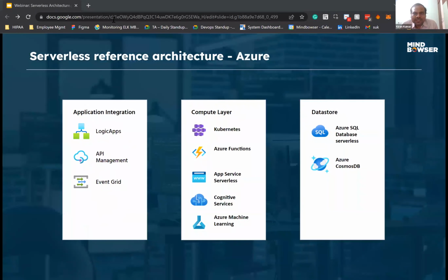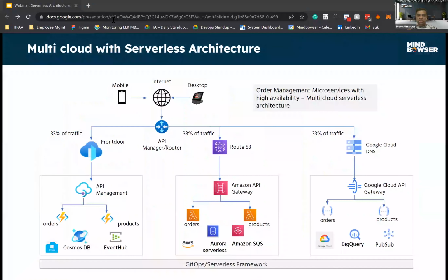And BigQuery is one popular tool in GCP for data analytics. Yeah, Firebase functions run behind Google Cloud Functions only, right? Correct. Firebase is one data store. And this is more on the Azure side. But one of the questions was related to multi-cloud, right? So let's spend a couple of minutes here.